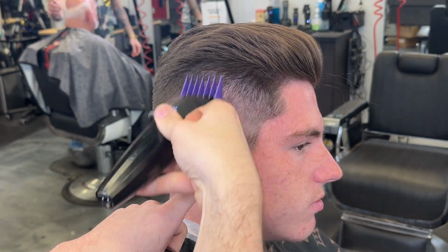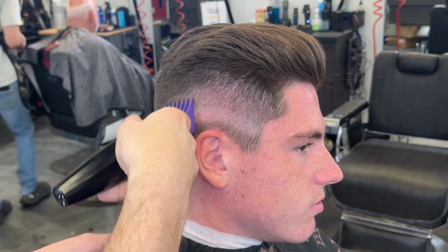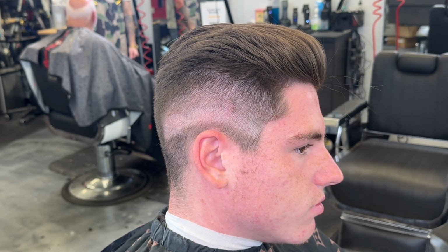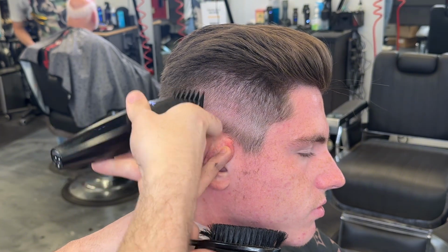This is me using the purple number 2 guard. That just blends into the first guard that I use, the blue one. I like using the color guards. I feel like visually they just help me focus a little bit more. I feel like they really help me to stay organized.